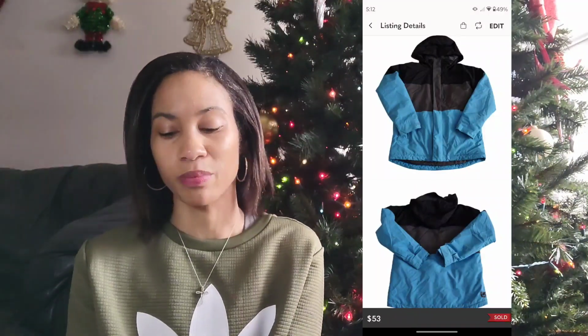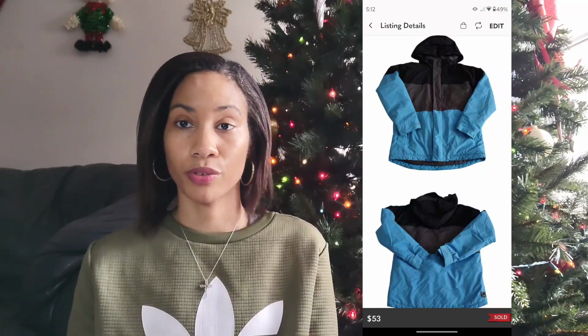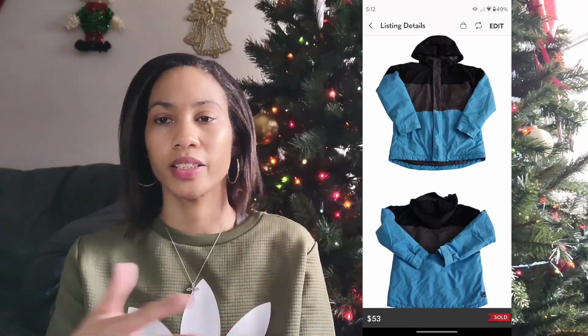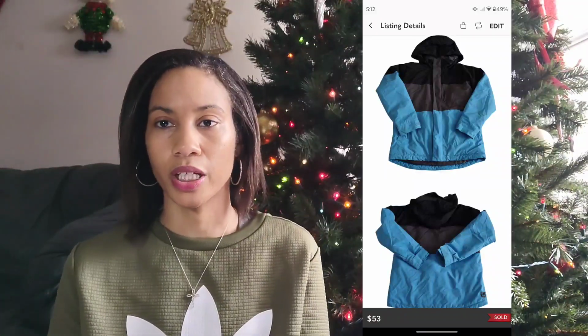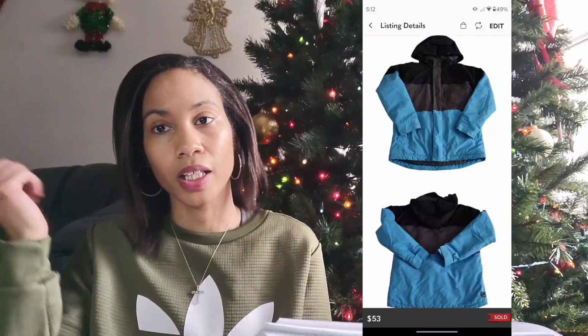On the 11th, I sold this Burton Dry Ride Boys size medium 1012 blue snow jacket. It was a room to grow jacket, like a snowboard jacket, and there was a way to lengthen the sleeves for when your child is growing, so you can hang on to the jacket a little bit longer because you can let out the sleeves.